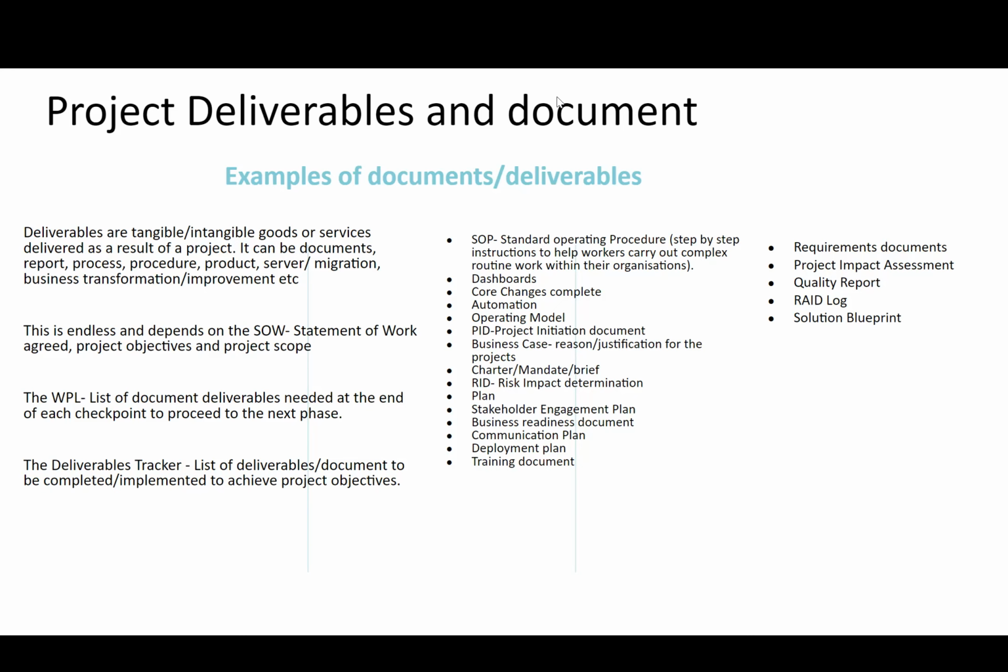If you complete that and it's signed off, that means you are going to the next phase. So that is the key milestone. So your project charter can be part of the documents and deliverables that you get signed off, as part of that.